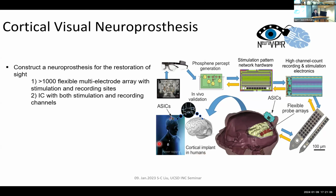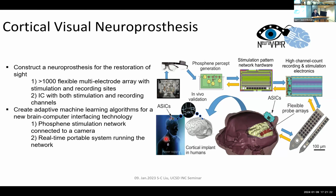So in short, the goal of this project is to construct a neuroprosthesis for restoration of sight. Hopefully we'll reach over 1,000 flexible multi-electrode arrays with stimulation and recording sites, with both stimulation and recording channels. On the other side, we also want to create adaptive machine learning algorithms for a new kind of brain-computer interfacing technology. This consists of the two parts I just mentioned: the phosphene stimulation network connected to the camera, and the real-time part of the system that runs the network and interfaces with the stimulation and recording chip in the future.